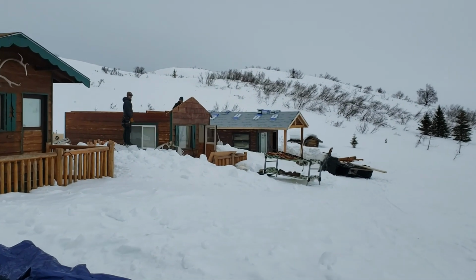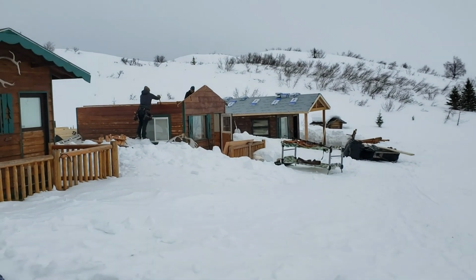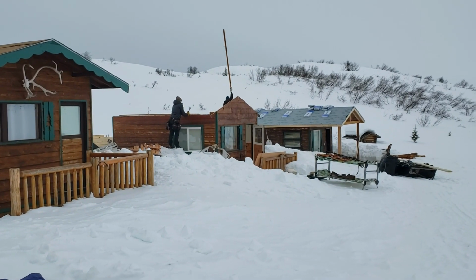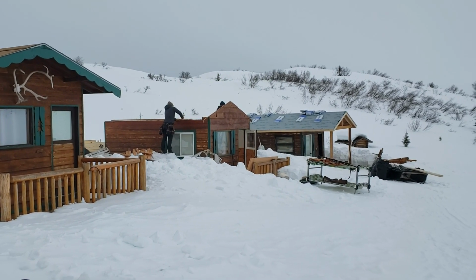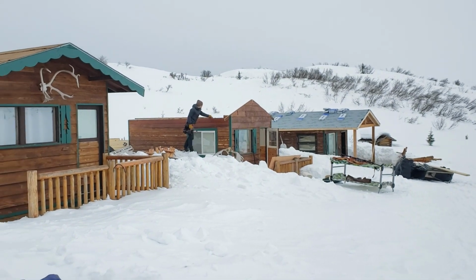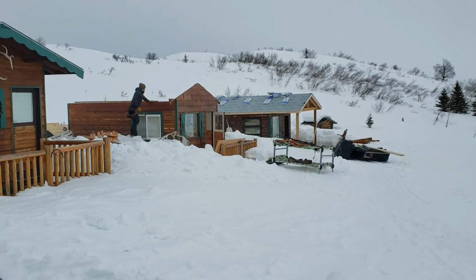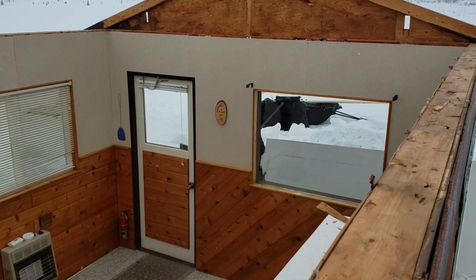Another update here. We got cabin 3 ready for shingles. That covered porch is looking pretty awesome. And we got Kyle and Joe ripping apart cabin number 2, making cabin number 2 look pathetic. Poor cabin number 2. I better get busy. I gotta dig out in front of cabin 2 so we can start replacing them log rails. A cabin without a roof.